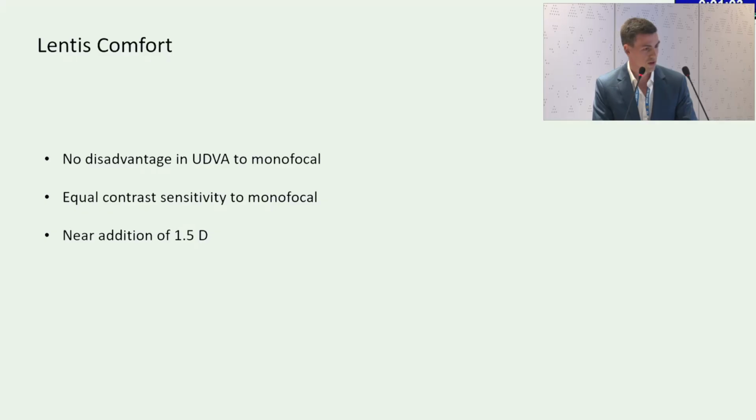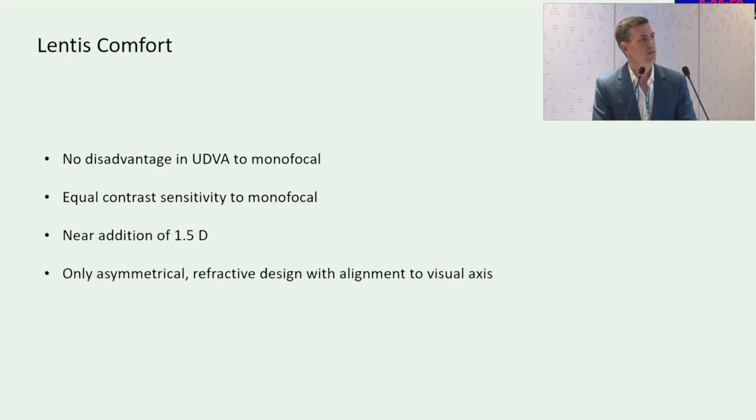And as we were talking about angle alpha, sorry, just wait for the beep. All right, and it's the only asymmetrical refractive design, and therefore you can perform an alignment to the visual axis. No other rotationally symmetric IOL can do that. So if you have a large angle kappa, it doesn't matter in these patients. You don't have to look at it because you just put the visual axis through the distant segment.